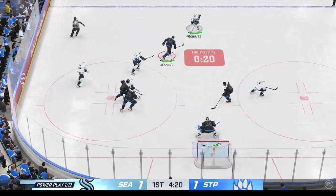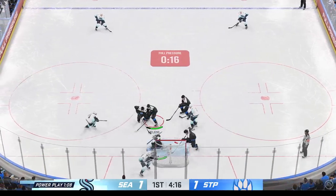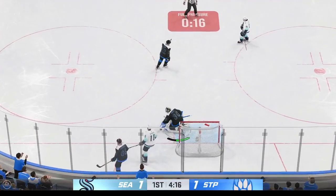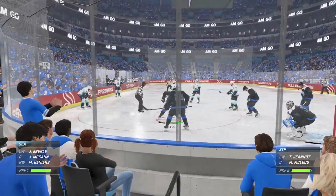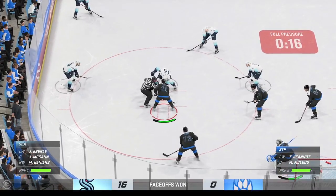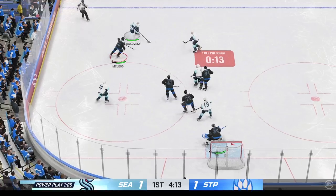Picked up along the wall by Burakovsky. Oh, you gotta love the effort as he blocks that. Big save in front. Does a great job with some great pushes to get to the top of his crease and make the save from a high danger area. McLeod's recognizing they're still shorthanded here as they get ready for the faceoff. And they win the offensive zone faceoff, and here we go.